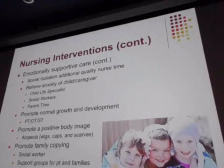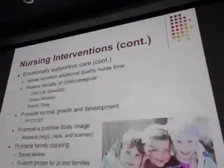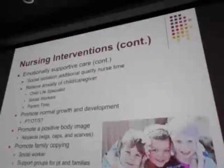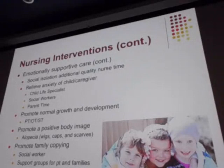You have to really watch their counts before you just go taking things in their rooms. Relieve their anxiety of the child and the caregiver. So hook them up with their child life specialist, social workers, and give the parents some time too. Sometimes they have been there for a long time. They need a minute, sometimes they almost need permission to go for a walk.